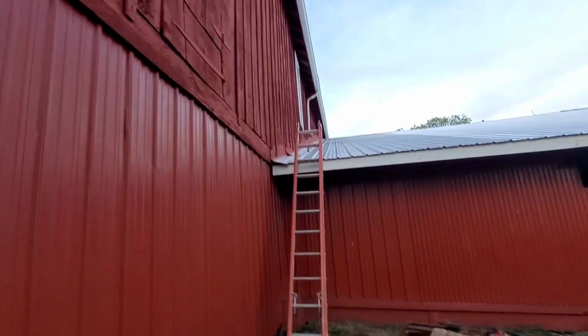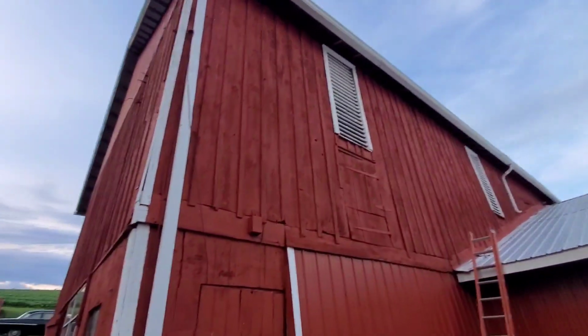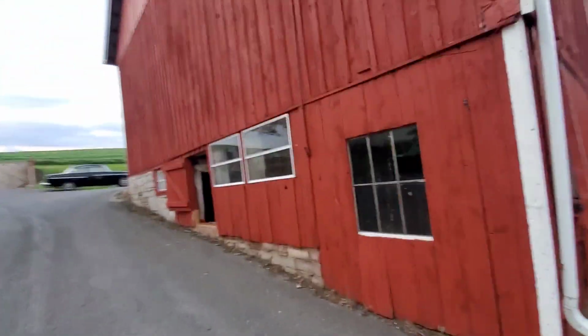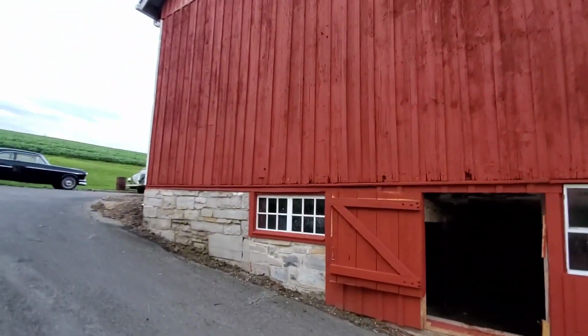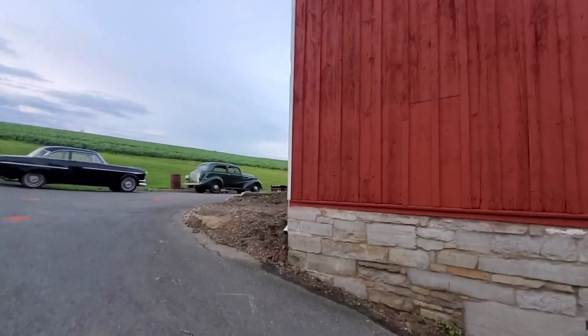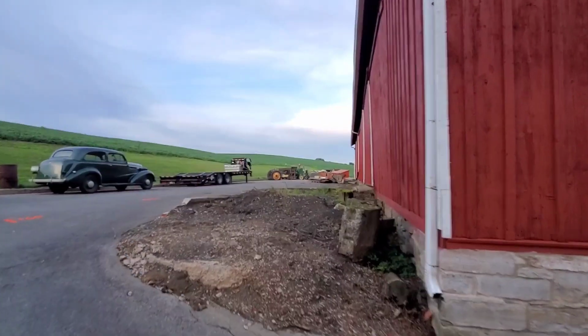Put this in there quick. But overall, yeah, it is a very nice barn. It just doesn't meet modern day farming. And what I mean by modern day farming is with equipment heavier, the tractors were smaller back in those days. With big and heavy equipment, it's not even good to store hay on there.